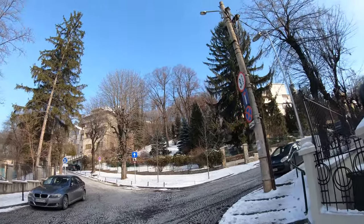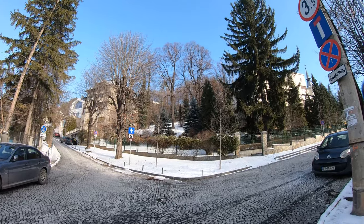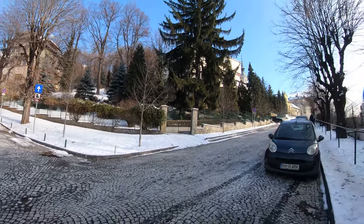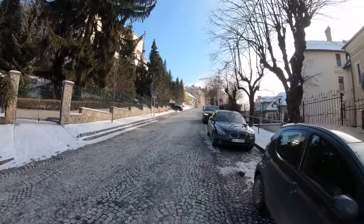and the old citadel. You can barely see it right now near this. The trees is really up there. We need to go up again on this street right now.